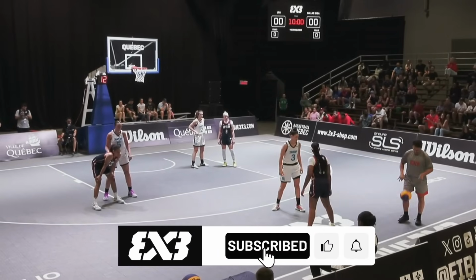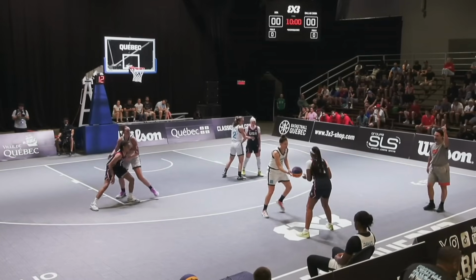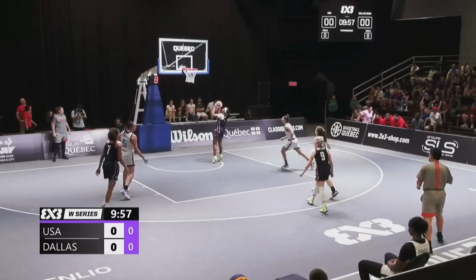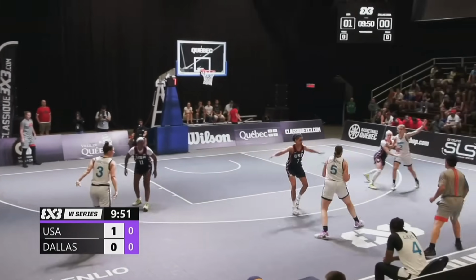Looking for their first stop win. And we are off. 10 minutes on the clock, 12 seconds on the shot clock. The sprint begins, and Taylor sprints to the rim. First bucket is a one-pointer for Taylor and USA.